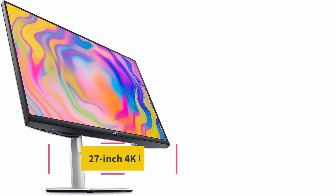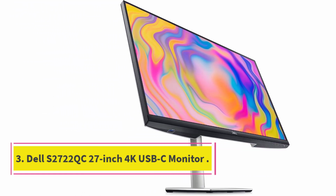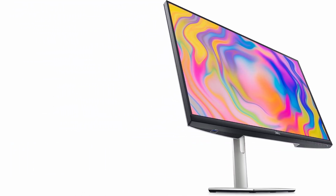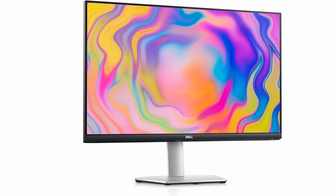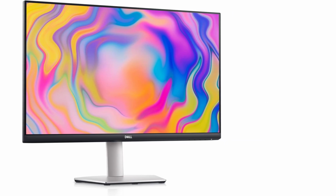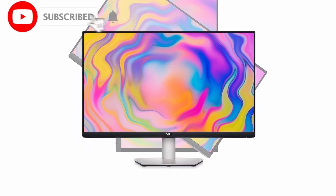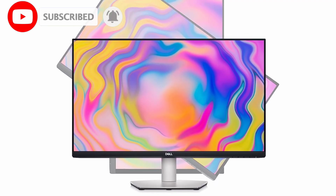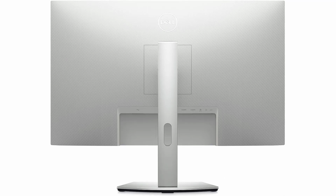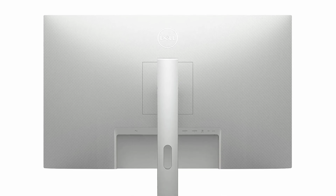Number 3. Dell S2722QC 27 inches 4K USB-C monitor. If you don't need all the Dell U2723QE's extra features and don't like the ultra-wide format of the LG 40WP95CW, getting a work monitor in the mid-range category might be a good choice, like the Dell S2722QC. It has a smaller screen than the LG, and the main difference with the U2723QE is that it has a smaller USB hub, which explains the cheaper cost.